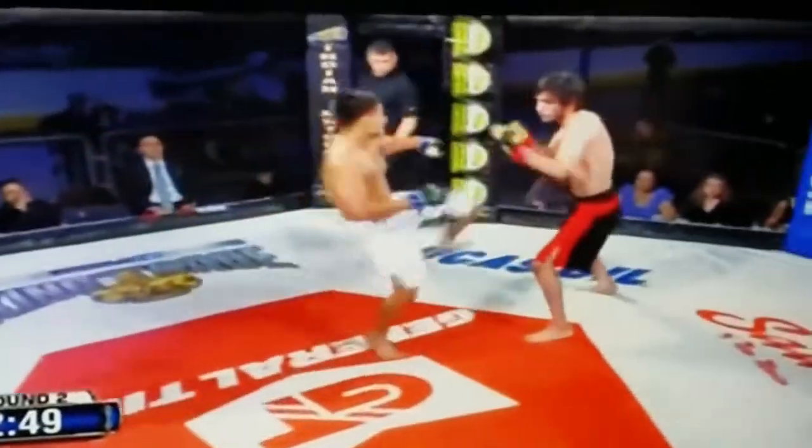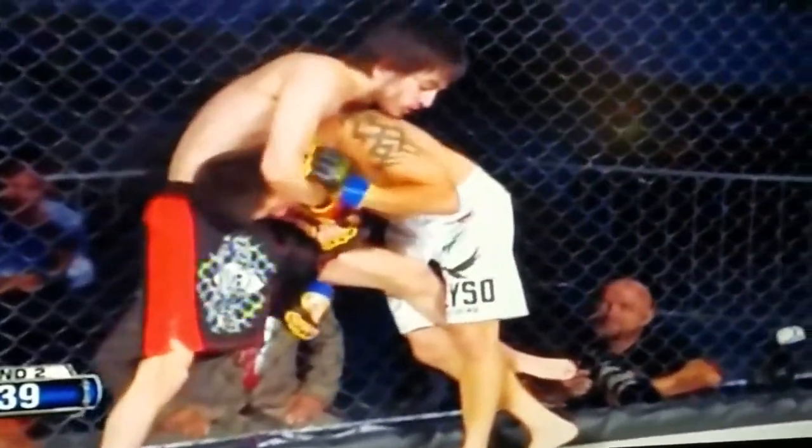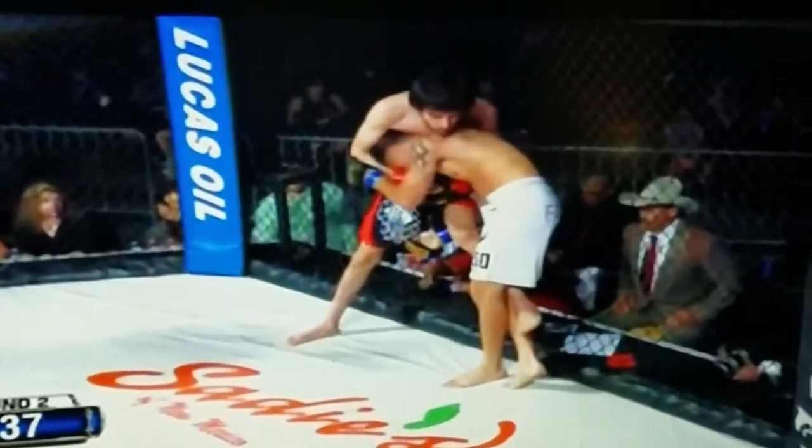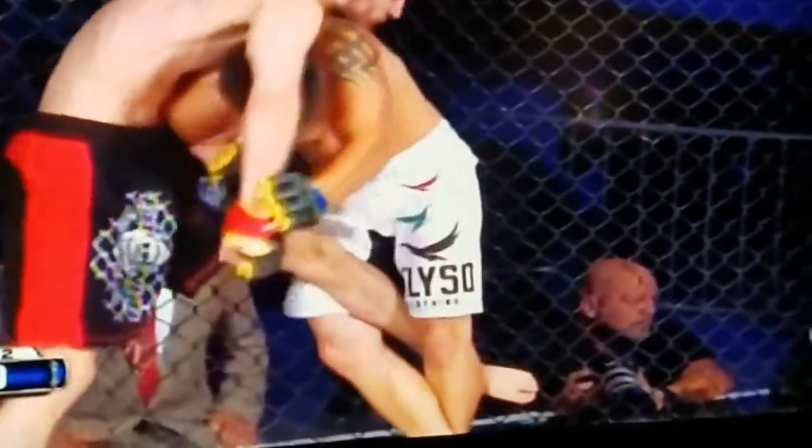Cortez, great job on taking him down the first round, but bad execution on his positions, giving Dominguez every opportunity to submit him. Yeah, this might be a great opportunity for Cortez to try out the stand-up with Francisco, because you know how that is. Sometimes one guy may be better when it comes to the ground game, one guy may be better when it comes to the stand-up. That's the beauty of MMA.